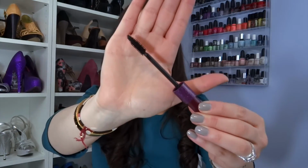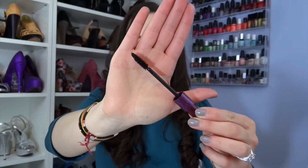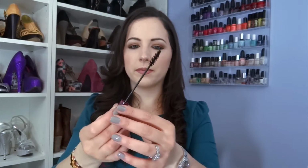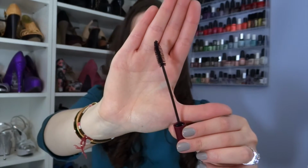So when you open it up, this is the wand that you get. This is what it looks like. So I'll do this right over my Diorshow that I just showed. It's a great wand. It really thickens and lengthens the lashes. But the extra cool thing about this mascara is that if you twist off the top part here, which is separate from what we twisted off before, you get a totally different amount of mascara on the wand.